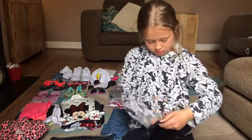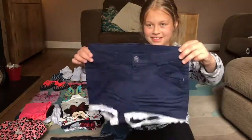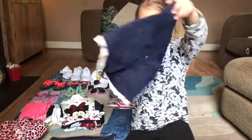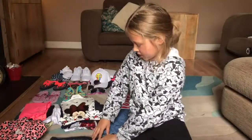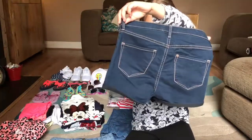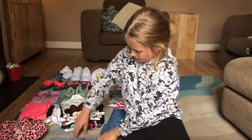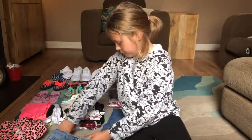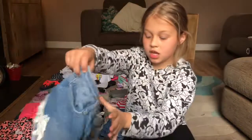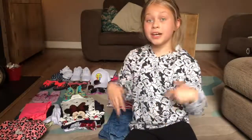They're all from H&M. And then I have this one. Oh God. Don't mind the dirtiness, it's got a bit of fluff on it. So they're from H&M. Then these are probably my favourite. And then these ones are from Asda, which are really nice. So there are all my shorts.